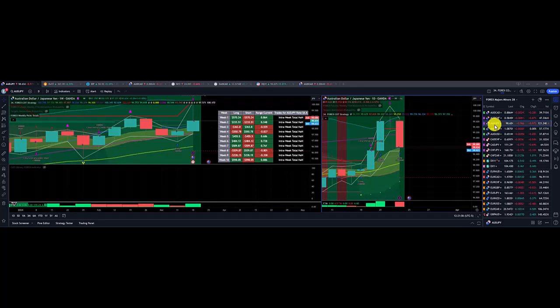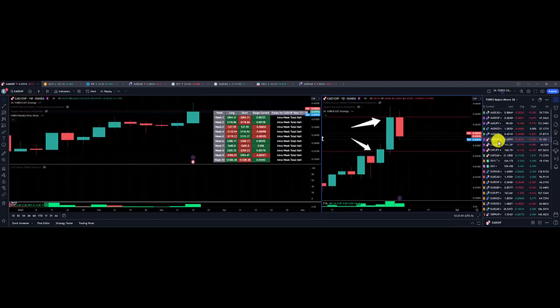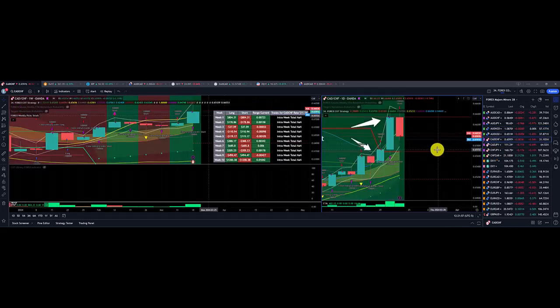Aussie dollar, Japanese yen, overall COT index buy signal, beautiful upward movement for the rest of the week. We're basically trending with the COT index on the weekly. Nice overall gain of $570. Same with the Aussie dollar, New Zealand dollar. The COT index is pretty much strong across the base in terms of the Aussie dollar. The New Zealand dollar is weaker. Overall up movement, $522.